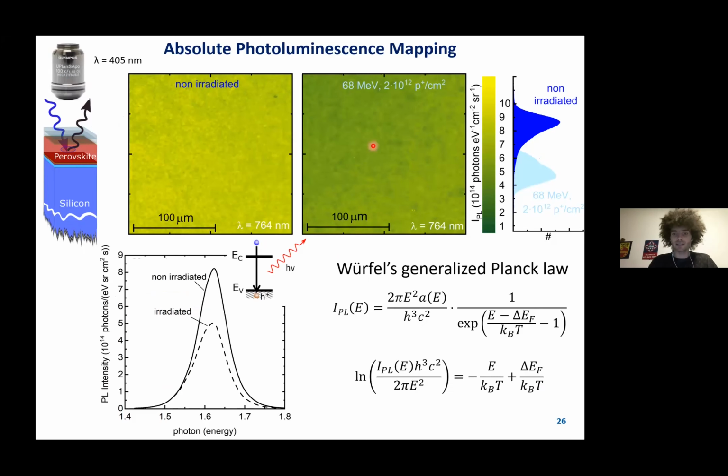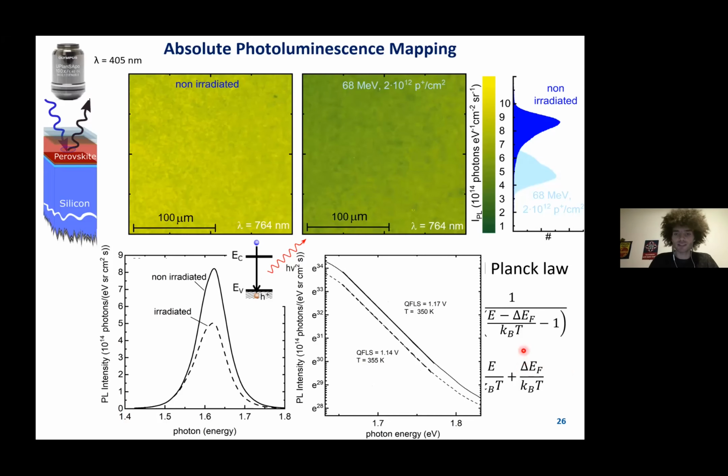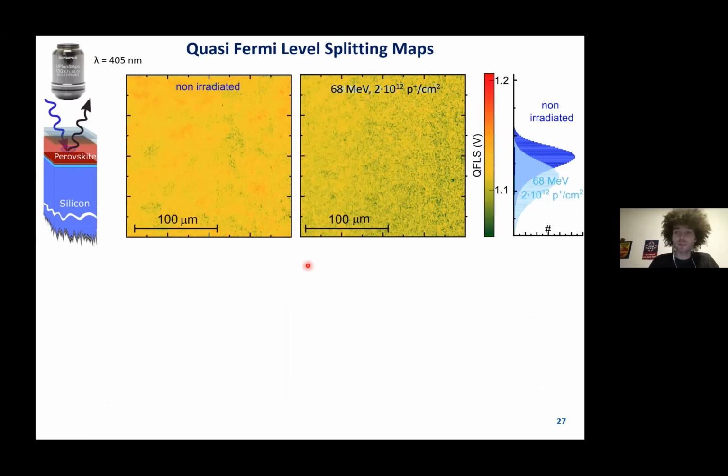So the PL is, according to Wurfel's generalized Planck law, a function of the quasi-Fermi level potential. So we have an equation relating the PL intensity to the quasi-Fermi level. And here I'm doing this with a linear fit at the high energy slope to extract the quasi-Fermi level splitting. And by doing that, we can create a quasi-Fermi level image.